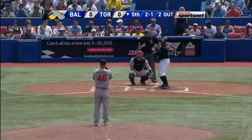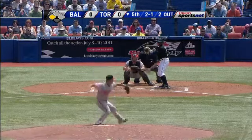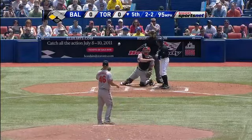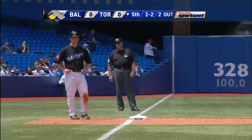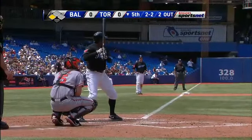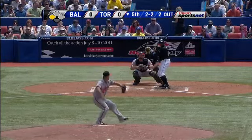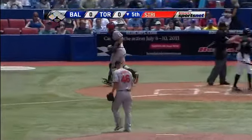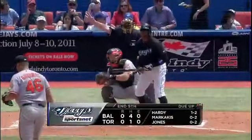Davis has the count in his favor, 2-1. Ooh, tough call. Davis thought it was off the plate. Had a pretty good look at it. Bob Davidson called it a strike. It's 2-2. Strike three call. Came right back with a fastball and strikes out Davis. Fifth strikeout of the afternoon for Jeremy Guthrie. He leaves a base runner at third. Came right back with the fastball. After five, it's still scoreless.